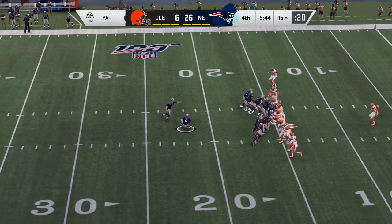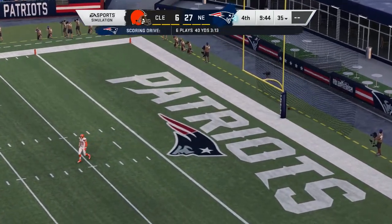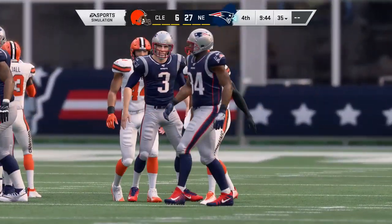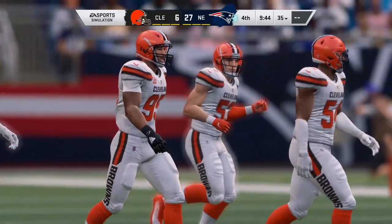You know, it doesn't have to just be the wide receivers catching touchdown passes. The tight end doesn't just have to do the dirty work inside. He gets a chance to get into the end zone as well. Gostkowski with the extra point, and the lead now is 3 touchdowns at 21.